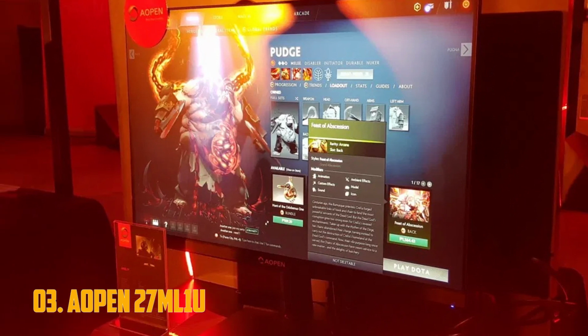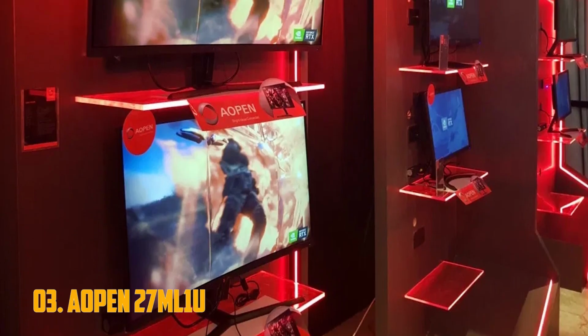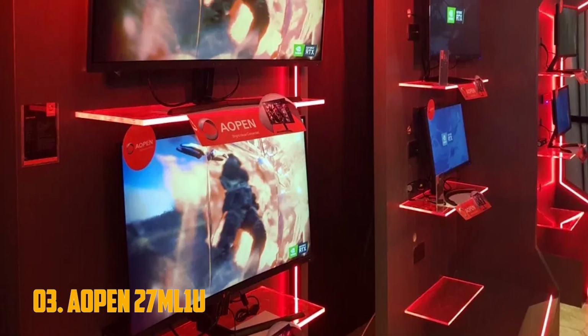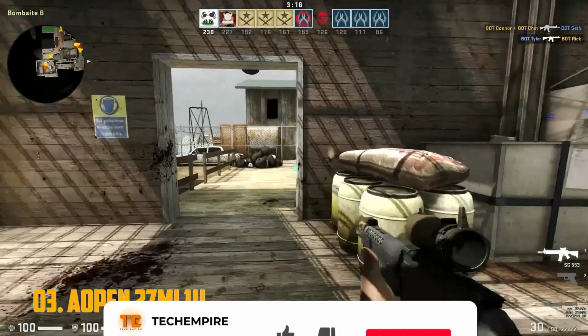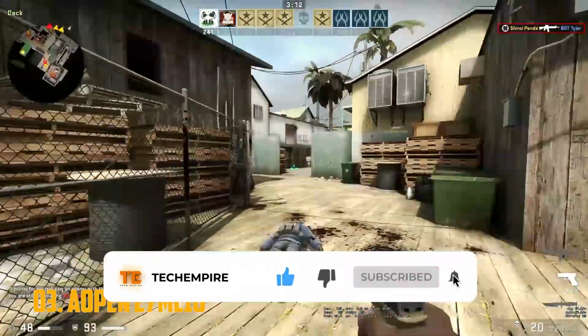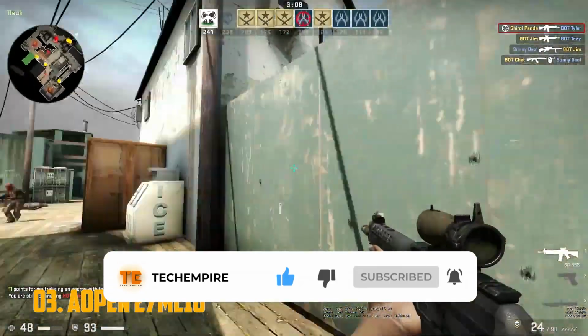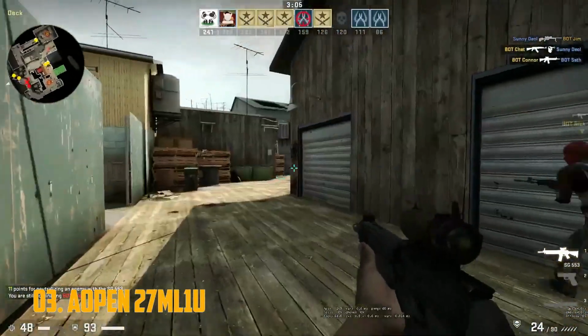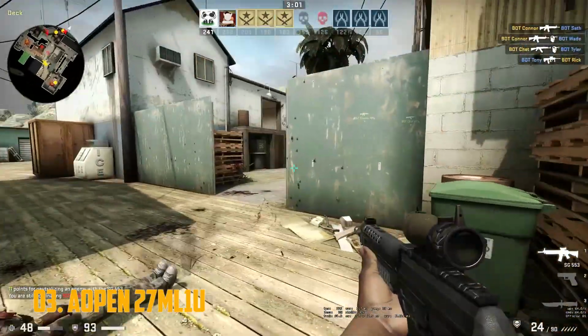Moving on, the key features. The display. As stated above, the 27ML1U is a 1440p monitor, so the image is a fair bit sharper than what you'd get with a 1080p monitor. More importantly, it also uses an IPS panel, meaning great color reproduction and viewing angles. Finally, it has a 75Hz refresh rate, so it feels a bit smoother than the average 60Hz monitor, and the Turbo Visual Response technology emulates a 1 millisecond response time quite well.